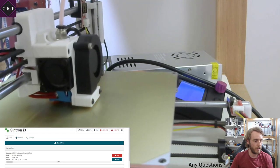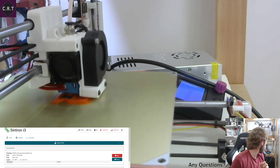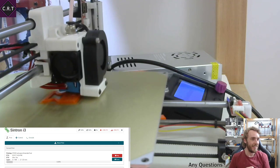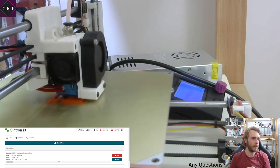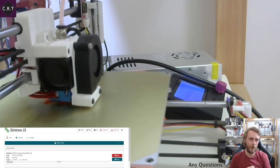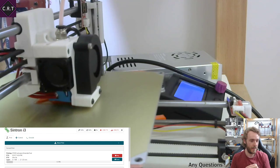Quiet and quick. Oh, the printer. It is a little far away. It's really not that quiet. It's probably just because you can see the power supply in the background. That's one of those big, massive 360 watt things with a huge fan in it. It's not that quiet. But you are a little far away.